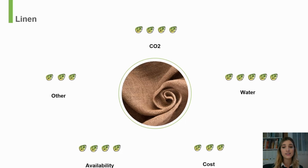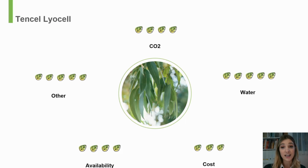So now let's look at a slightly newer material on the market, Tencel. Tencel, now called Tencel Lyocell, is relatively new, as it was invented by Lenzing in Austria 40 years ago. This material comes from the pulp of trees and is comparable to rayon or viscose and modal in terms of its physical characteristics. This is a fantastic fiber when it comes to water, emissions, and just an overall material. The production process is actually designed with sustainability in mind, making it highly efficient, low waste, and having minimal impact.